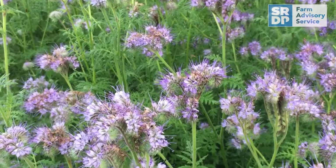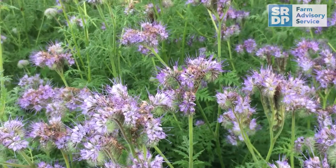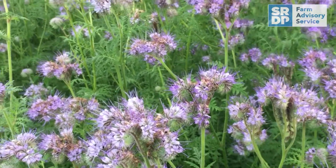There's obvious benefits to the farm for these cover crops, from the enhancing nutrient and organic matter in the crop, enhancing the soil structure, but also there's benefits to pollinators, which may enhance yield in adjacent crops, and to beneficial insects, which again may enhance yield or reduce the need for alternative insecticides.